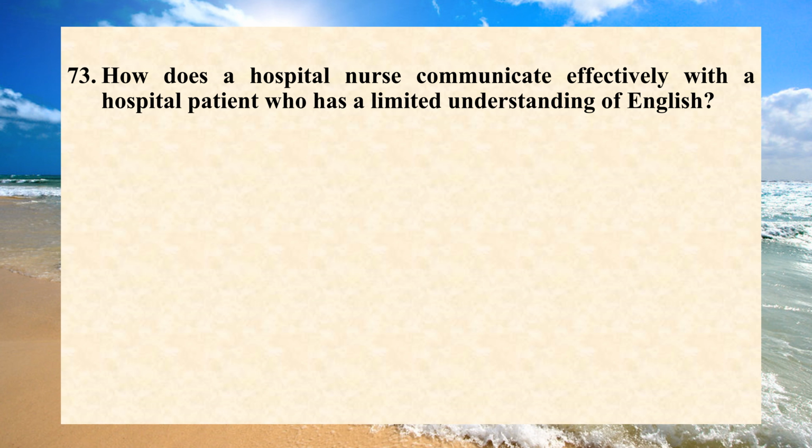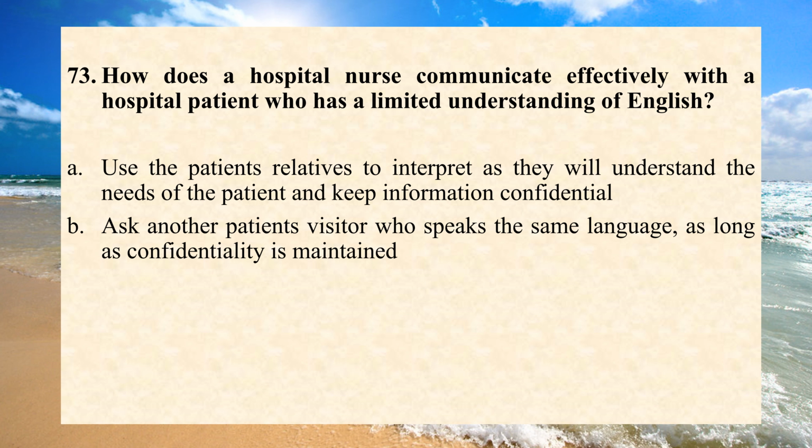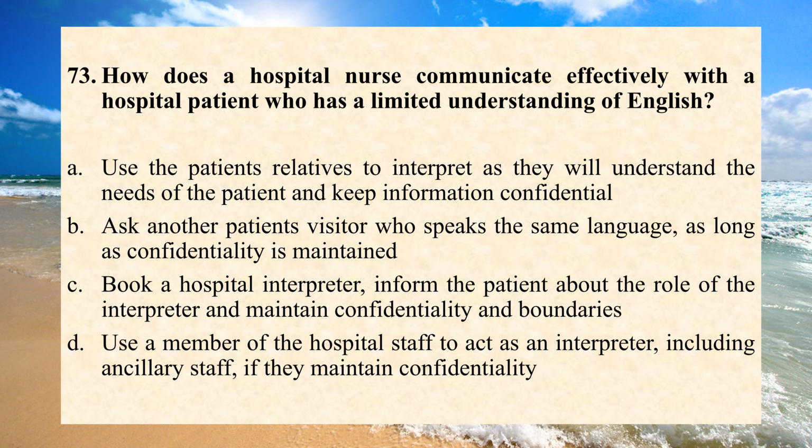How does a hospital nurse communicate effectively with a hospital patient who has a limited understanding of English? Option A, use the patient relative to interpret as they will understand the need of the patient and keep information confidential. Option B, ask another patient visitor who speaks the same language as long as confidentiality is maintained. Option C, book a hospital interpreter, inform the patient about the role of the interpreter and maintain confidentiality and the boundaries. Option D, use a member of the hospital staff to act as an interpreter, including ancillary staff if they maintain confidentiality. Answer is C, book a hospital interpreter, inform the patient about the role of the interpreter and maintain confidentiality and boundaries.